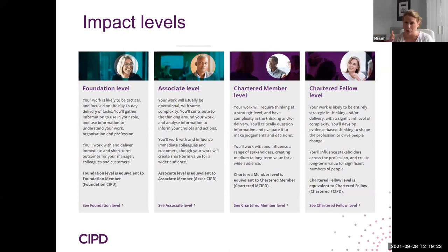It might have impact across the sector. It might have impact across the profession. You'll be developing evidence-based thinking to drive change within the profession. And you'll be influencing a whole range of stakeholders, not just in your organization, but with a very external focus as well. So as you move from foundation through to chartered fellow, what you're moving through is increasing scope, increasing influence, increasing impact, changing the way you use your thinking, developing thinking, and making more evidence-based decisions. So that's the way the impact levels work.